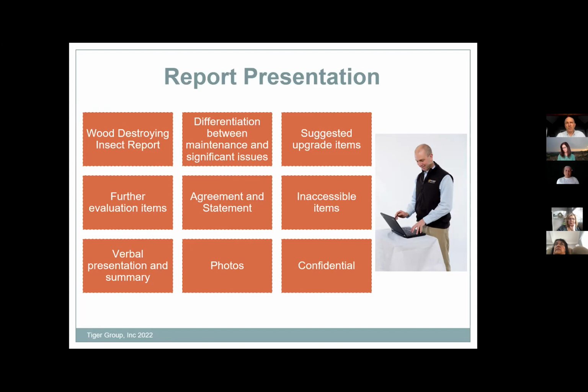We will differentiate to help people understand what's a maintenance suggestion, what's not uncommon for this age of house, and what's a significant deficiency or issue that you'll want to be sure to understand before moving forward with the purchase. Further evaluation items should be addressed before closing. In other words, those are the things we want people to do something more to check out or evaluate or get prices on. Even if it's not something, again, taking aside that whole negotiation conversation, they should still do that homework to understand what they're purchasing.